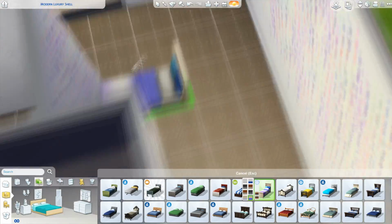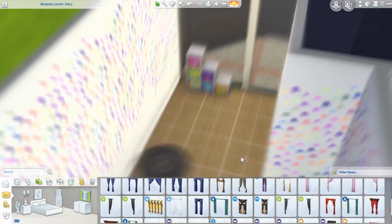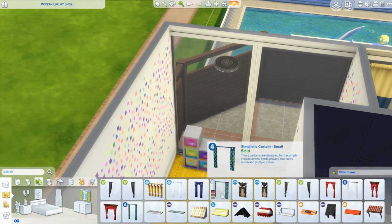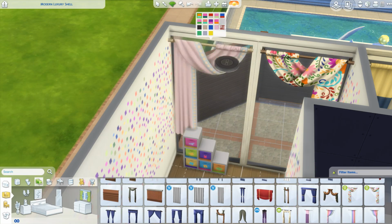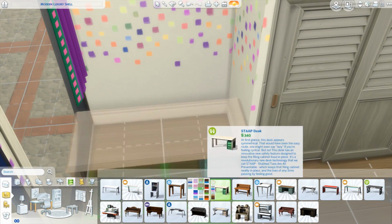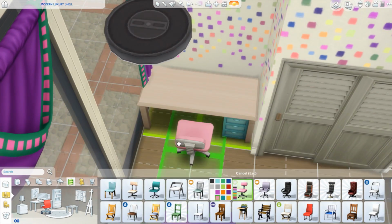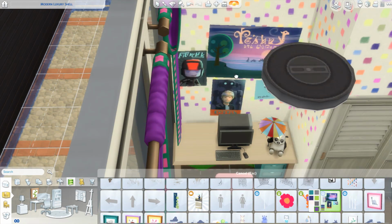Now I am furnishing a little girl's room, which is absolutely gigantic, and I went for this colorful theme. I actually meant for it to be a teen girl's room, but there was so much room that I had to add more toys and things in there to fill it up. So maybe it's a tween, even though there's no tweens in The Sims. Or a teenage girl who just didn't get rid of her little girl toys, things like that.